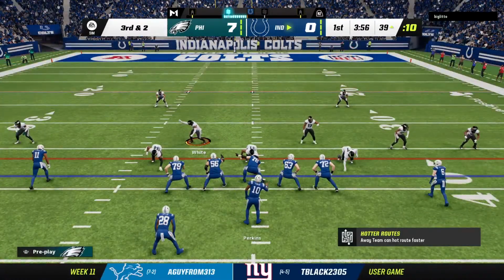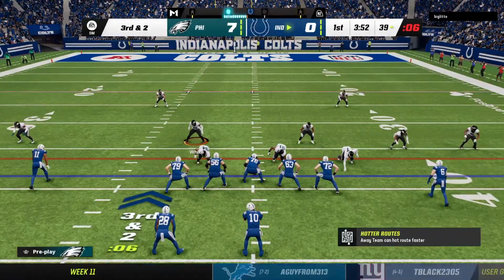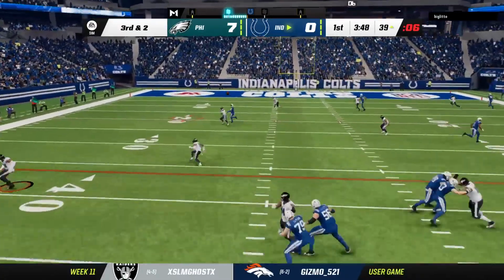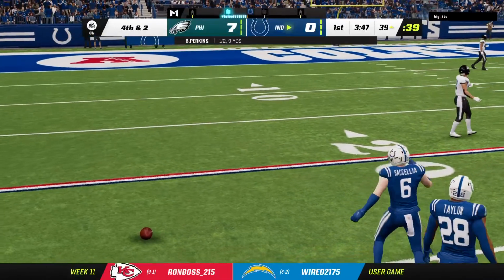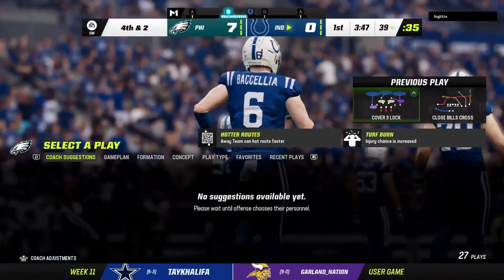So 3rd and 2. This is quite possibly 4-down territory if they're stopped. Now Perkins. And that's going to be incomplete. The coverage was too good there. The contact popped the ball free, and it's 4th down.